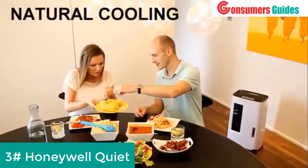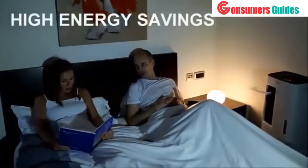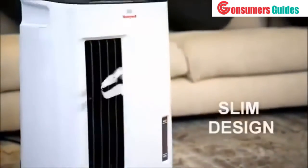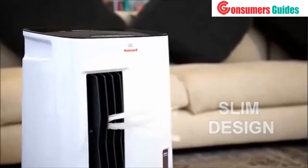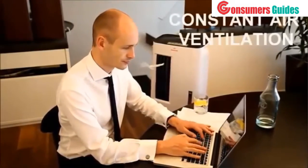Honeywell evaporative air coolers provide a natural and effective way of cooling to reduce the temperature without ringing up high energy bills. This model has a compact design and a 1.85-gallon water tank, helping to spot cool and provide fresh air ventilation for hours and hours.